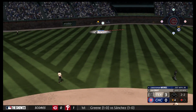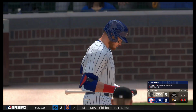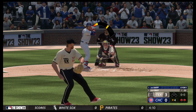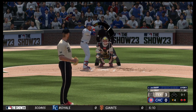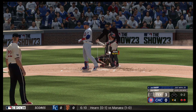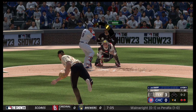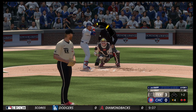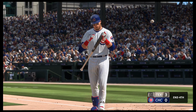Center field. Taveras settles under it. Puts the squeeze on that one. 2 away now. Ian Happ up to hit. Went down on strikes his first time through. That one's in there. 0-1. Good eye right there. 1 ball, 2 strikes. Swings and misses. And good work there as he gets a 1-2-3.